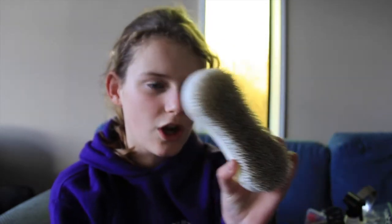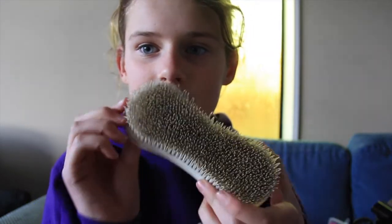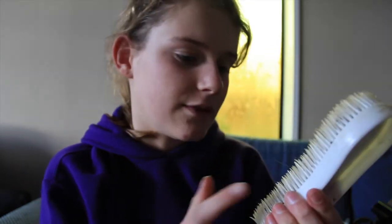This is my magic brush. Yeah, it's pink. It's not the branded magic brush, it's just a magic brush that I have. Sorry about that. So yeah, these are really good. And I also have a purple one, but I'm not going to take that out just because it's a nightmare.